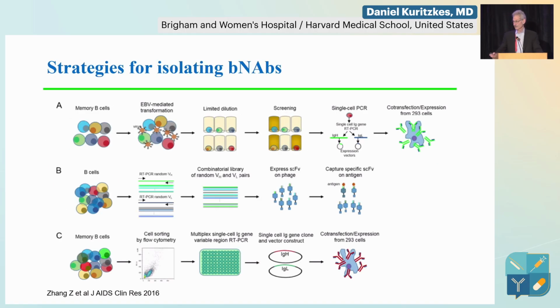So to start off, there have really been extraordinary technological advances over the last couple of decades that allow us now to very rapidly isolate and produce broadly neutralizing, well, monoclonal antibodies. In this context, the slide was for broadly neutralizing antibodies for HIV, but originally this was done by taking memory B cells and then transforming them with Epstein-Barr virus to immortalize them, and then from the immortalized clones identifying those clones that recognize the antigen of interest and moving on from there.